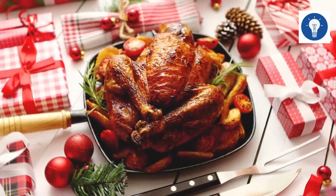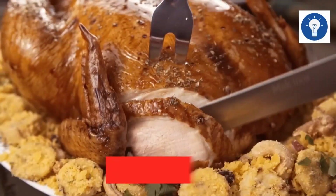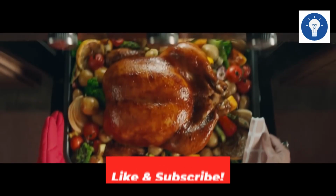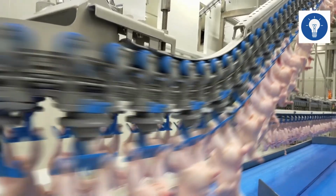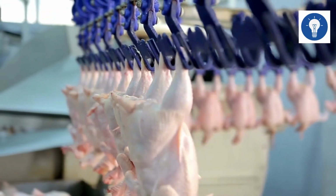Every year, millions of Chester chickens are consumed during the holiday season. In Brazil, it is estimated that this giant bird is present at the Christmas Eve dinner of 7 out of 10 families. As the star of a seasonal market that generates billions in the food sector, Chester has become a true national tradition in December.